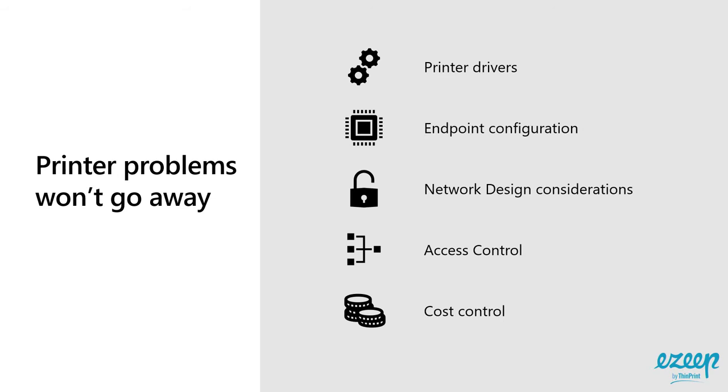And there are other problems that don't go away with printing. For example, the endpoint configuration. It's usually the next big pain in the butt. Now I figured out the driver, now I have to get this driver onto this device. And there's a Windows 10, and there's a Windows 7, there's a 2008 R2, and we have a 2016. We have to figure out how to configure these, get the drivers on it.